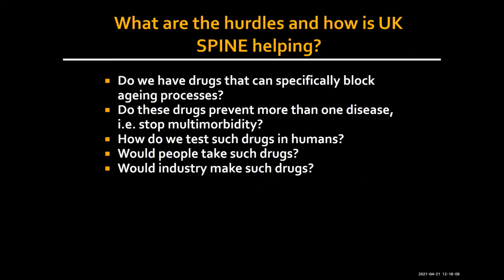So what hurdles have we got in the way? Well, have we got any drugs for a start that can specifically block all of those 9 aging processes? The answer's no. That's where we're working now. Currently, we're using drugs that were used for other things, but it turns out they can slow these aging processes, but that comes with some problems. Do any of these drugs prevent more than one disease, that multimorbidity I told you about? Again, no, we don't know that. The trials so far have all just looked at one disease.